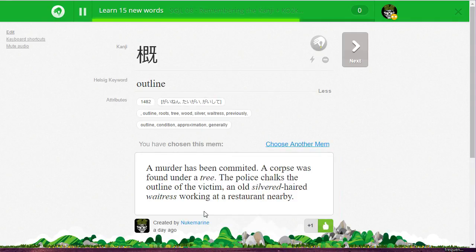So in this case, think of an outline of a body, but it could also be an outline of a paper, but that type of outline. But for the visual, we'll say outline of a body. Murder's been committed. Corpse was found under a tree. Good. The police chalked the outline of the victim. Boom. And it was a silver-haired waitress.